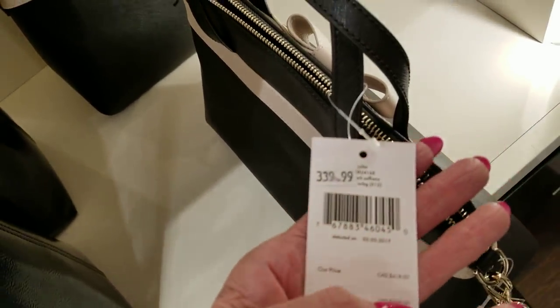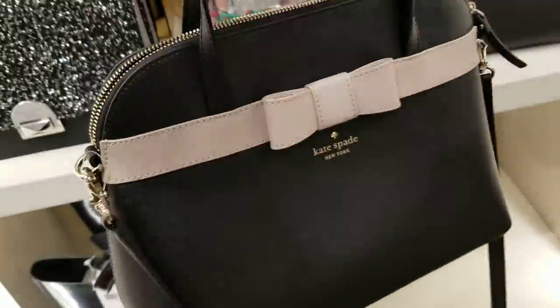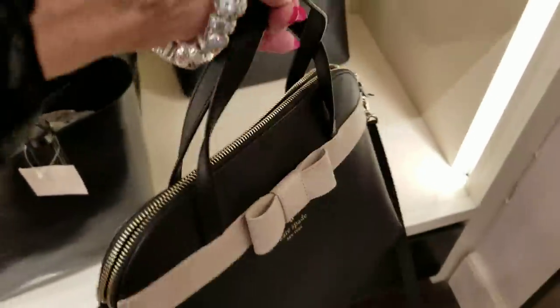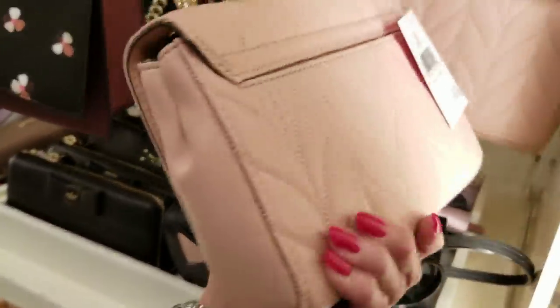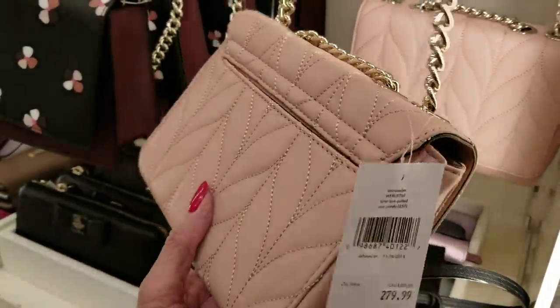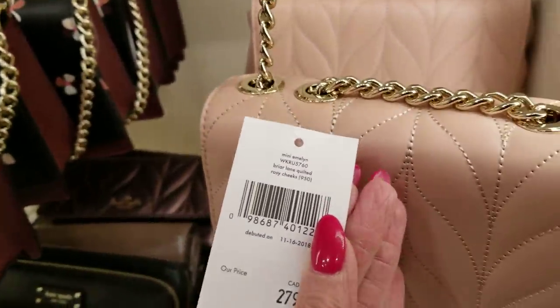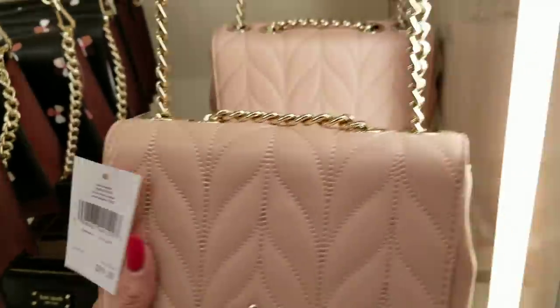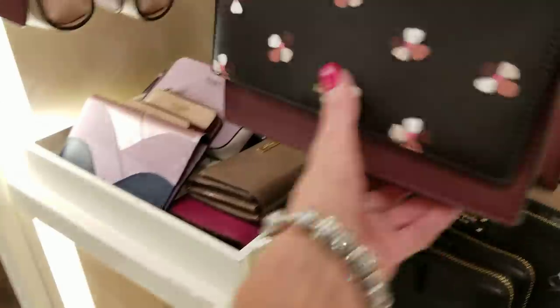Julietta. $339.99. Nice big top zip. We have some quilted bags here, and that one is $279.99. And the name of that one is the Mini Emmeline. That's the large one there.